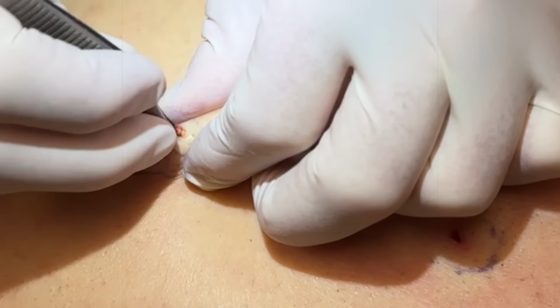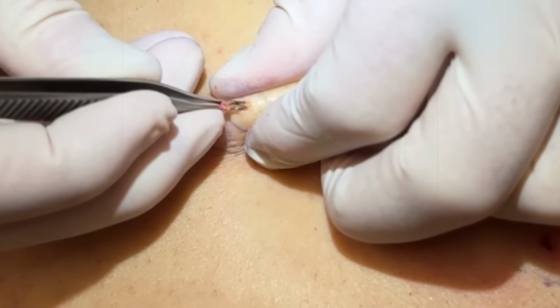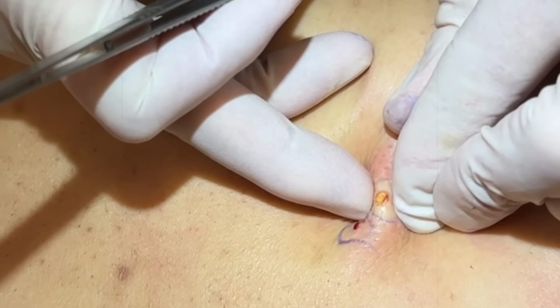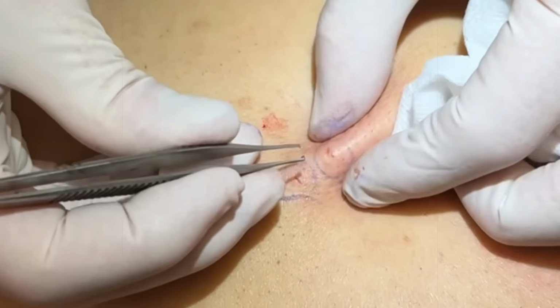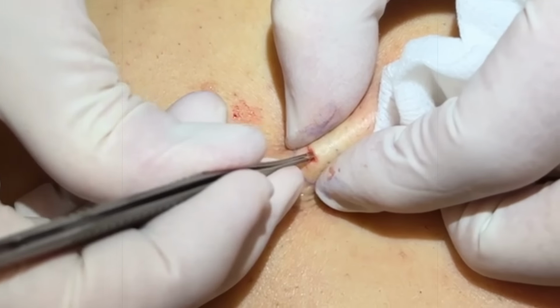Sometimes you can see as I start to take the strands of the sac at the top, a little bit more contents come out like that. And that's good. We're just kind of roughing up that sac. It should not reform. Getting bits and pieces of it out and the remainder of what's at the bottom of the sac.